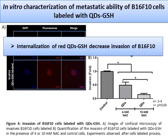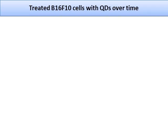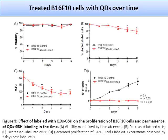Based on these results, it was decided to use quantum dot labeled cells in the presence of 10 millimolar of NAC for the next analysis. And now, these cells are called labeled cells. To determine the labeling persistence in B16F10 cells for later application in in vivo metastasis assays, labeled cells were cultured for 5 days after labeling, and the total cell numbers, cell viability, viable labeled cell percentage, and mean fluorescence intensity were determined.